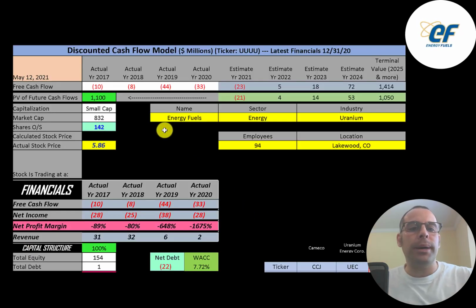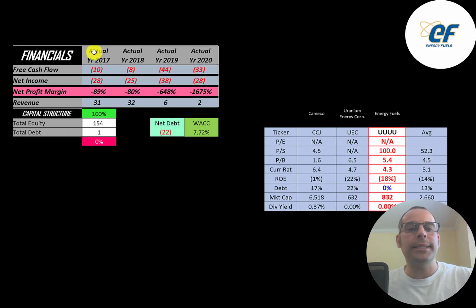Let's get started with the model. This is a small cap company. 832 million market cap. They're trading at $5.86 a share, and they have 142 million shares outstanding. Let's look at the financials. The way you value a company is you estimate the free cash flows into the future, and then you discount those numbers back to today's value. That's what we're doing in this video.